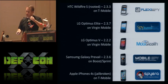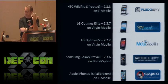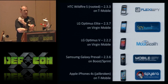And we picked the different packages. We grabbed a copy of FlexiSpy because they advertised really well and it's a UK company and we thought they spoke neat with funny accents. We grabbed a copy of Spy Bubble. We grabbed a copy of Moby Stealth. We grabbed a copy of Mobile Spy, and lastly, we grabbed a copy of Spyra. That company is based out of Hong Kong. We picked them all up.